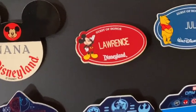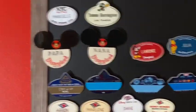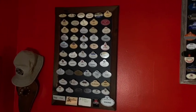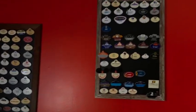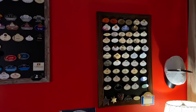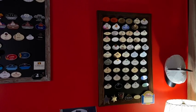So there you have it. There's the latest and greatest. As we pull back out, we're getting pretty full. I may have to get another magnetic chalkboard. So anyway, there's the latest and greatest on my name badges.